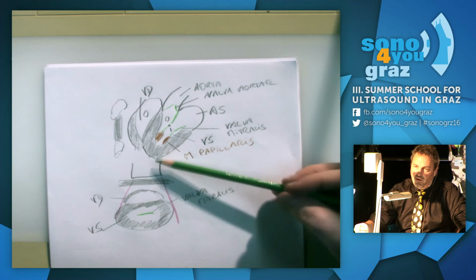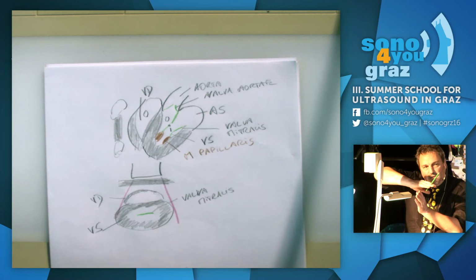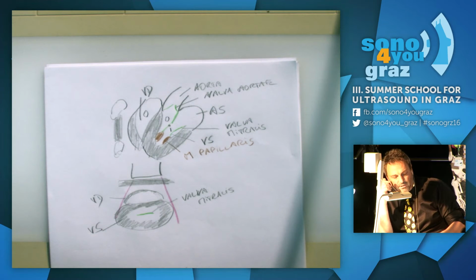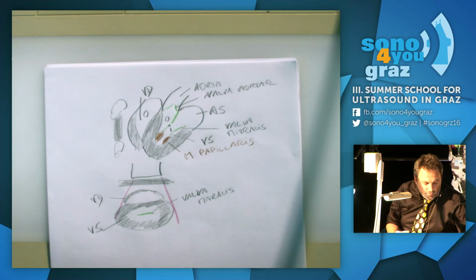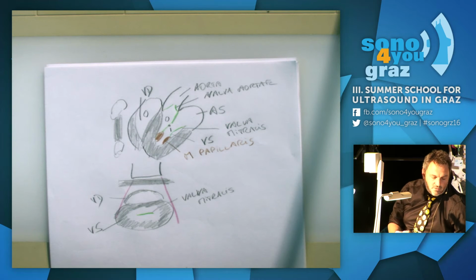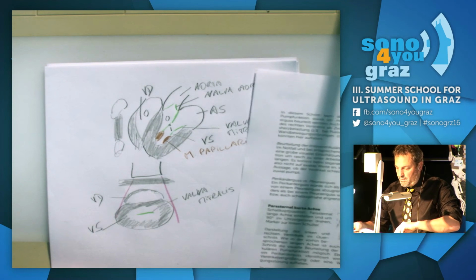And this is the same with the heart, as you see. You get all these cross-sections, these oblique sections. And without the knowledge of the topography of the heart, it won't be possible to recognize these. So let's take a look now at these two cross-sections. I want to talk about it directly.